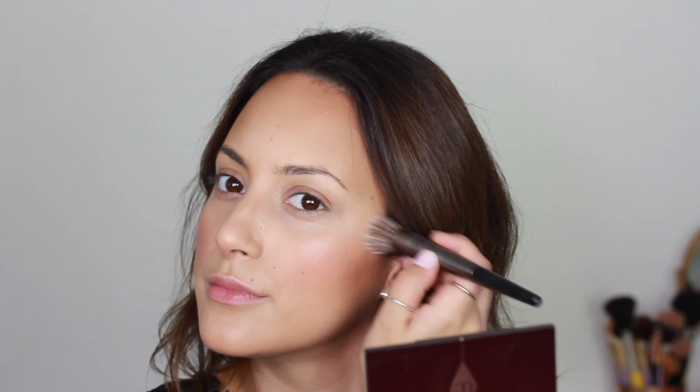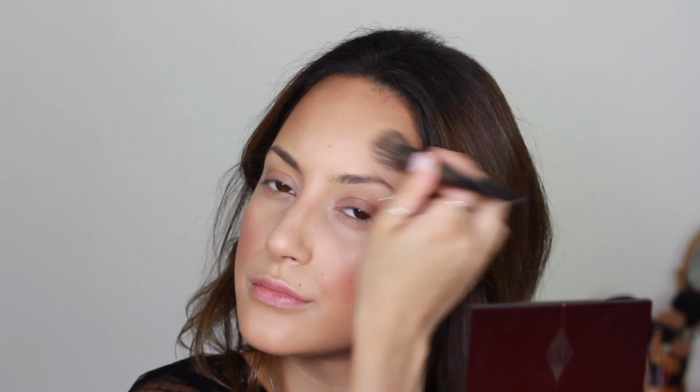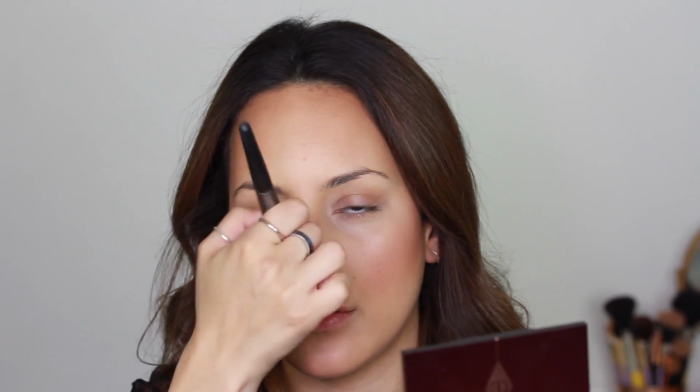Oh yes. Yeah, that one was really nice. Let's glow. And I always like to connect my highlighter as a C shape. Yeah, I like it. It's good for an everyday highlight.